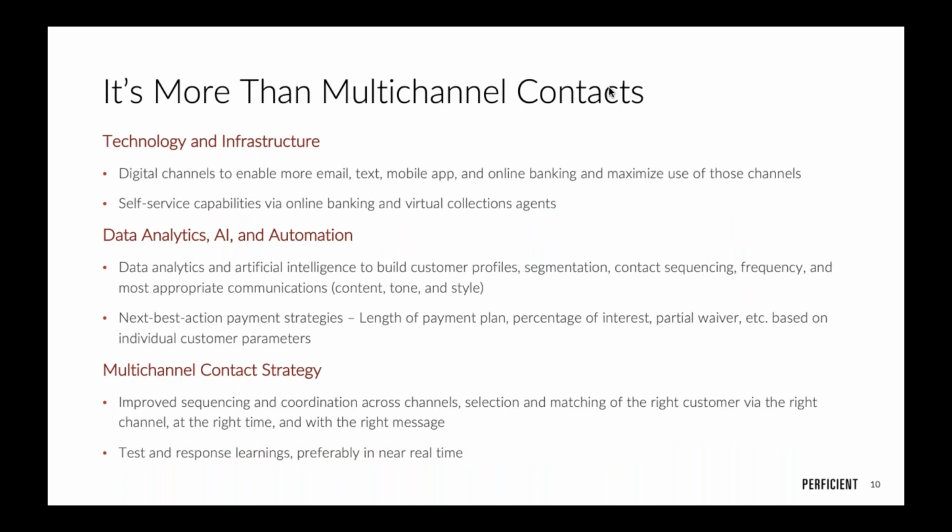And as we all know, a successful multi-channel contact strategy doesn't just happen. It requires solid data management and orchestration, as well as real-time or near real-time decision-making. Each organization we work with is at a different level in terms of maturity, and we really focus our work on developing self-funding approaches to modernization and transformation.